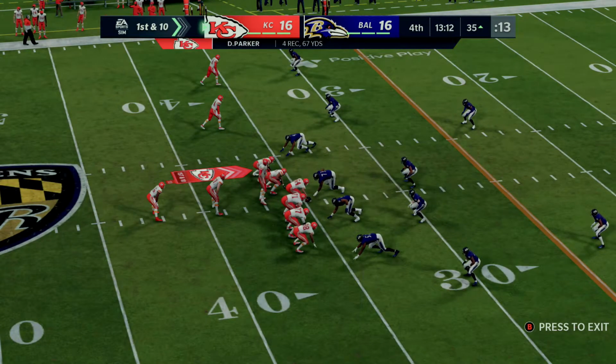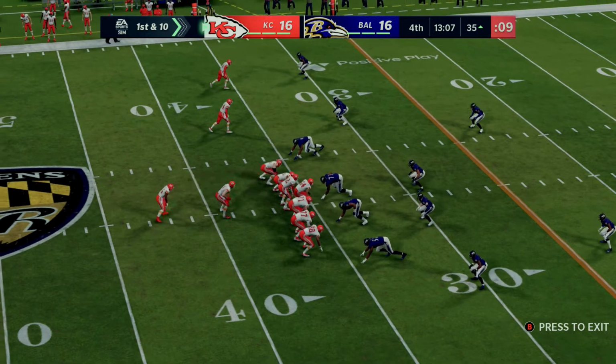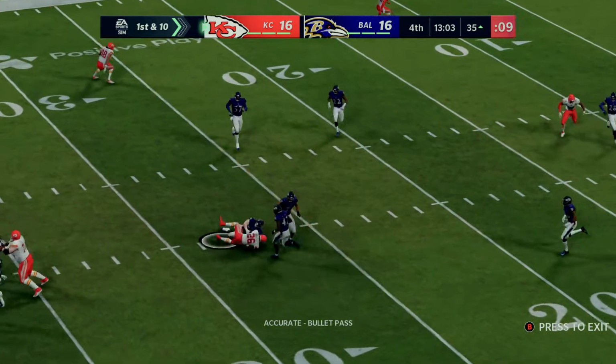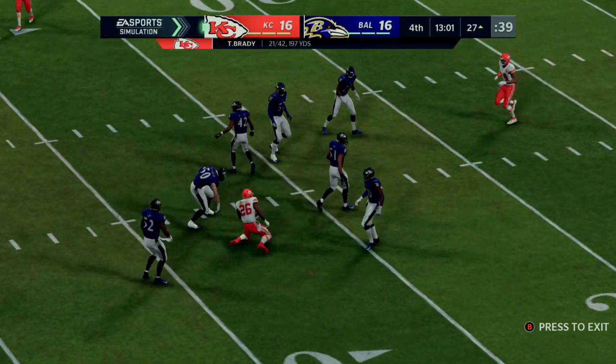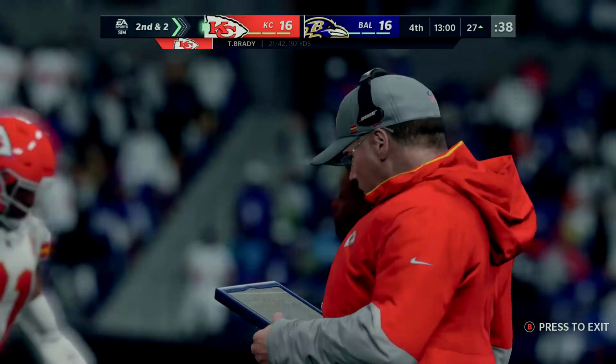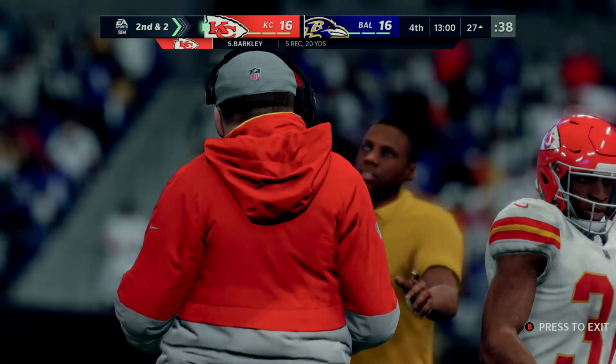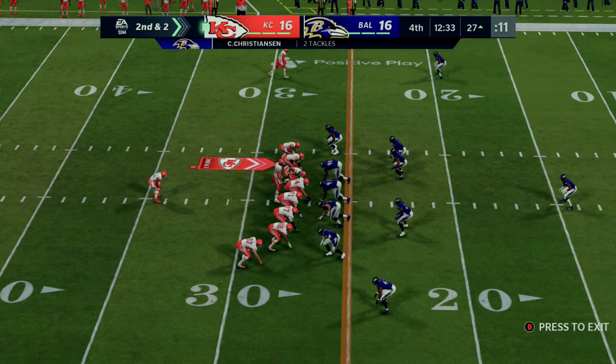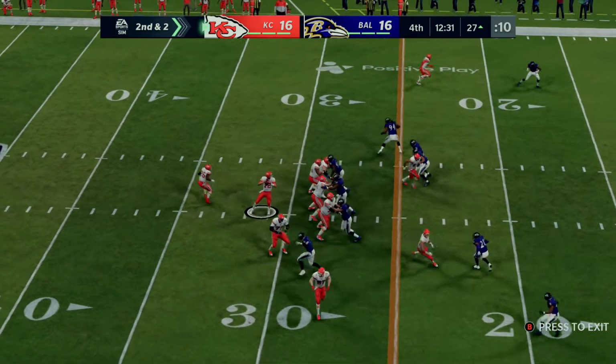And a 1st down. Some pretty good games all weekend. We may have saved the best for last. This Monday night game has been a dandy. Brady's throw there complete. And the result here, a pickup of 8. Leaves him with 2 to go on 2nd down. It's more muscle up front for this 2nd and 2. They've got 3 tight ends out there.